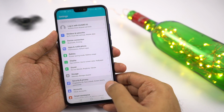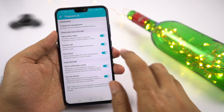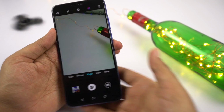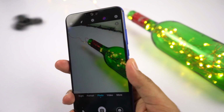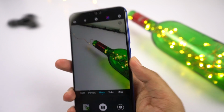Next, we have a lot of fingerprint gestures. First one would be to take pictures using the fingerprint scanner. Now once you enable this toggle in the stock camera application, we can take a picture and even start video recording just by touching the fingerprint scanner. Unlike other phones, we need to touch and hold the fingerprint scanner to take a picture or start video recording.